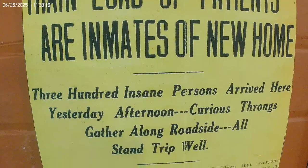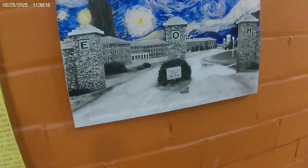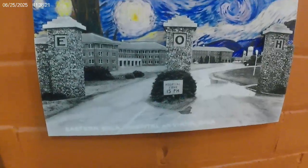Nations inmates of new home. Eastern Oklahoma Hospital.